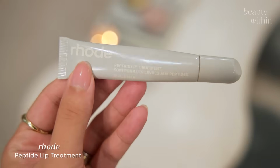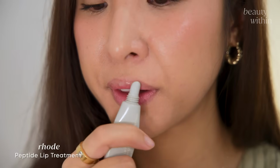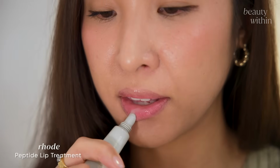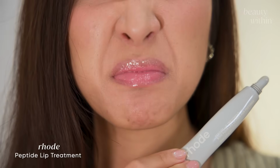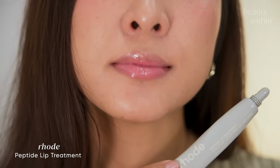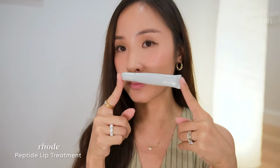I do love some of the other Rhode products, but this peptide lip treatment was just not it for me, because I don't know if you guys have heard about the controversy, but some of them actually have a grittiness and a graininess. And mine was that, where you put it on and it feels like there's tiny little chunks of stuff. And this is actually crystallized shea butter. So there's something in the formula that I don't know if it was mixed well, or maybe it changed in the temperature upon delivery, but I was in the camp of grittiness formula. But if you got the good one, then I'm sure you love it.